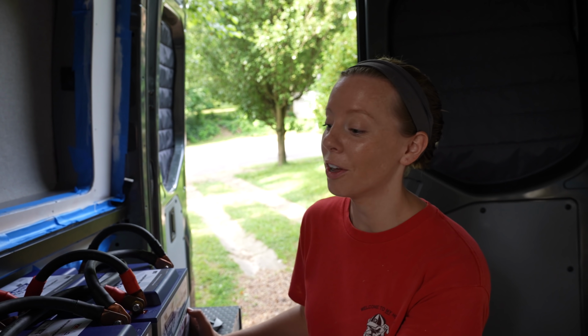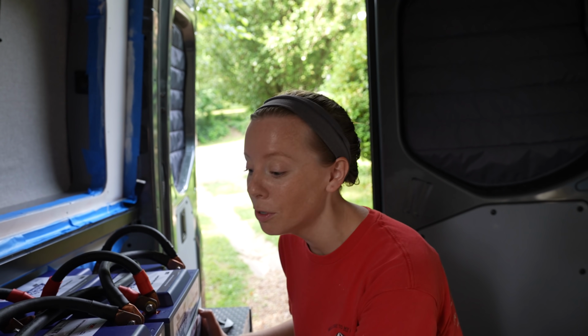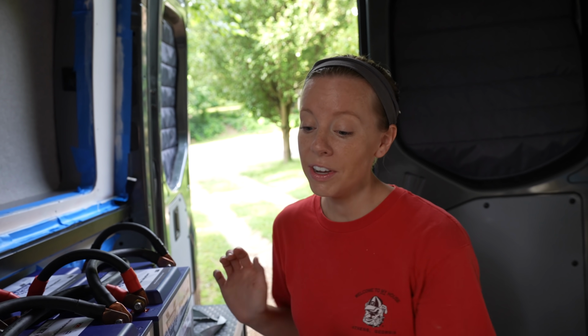So we have a large battery bank. This is going to allow us to charge our computers, our cameras, everything we could possibly need. This van is going to be all electric. Our first van had propane for the oven and the stove, and this time we're not doing any sort of propane.